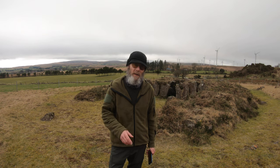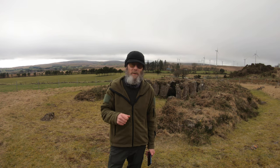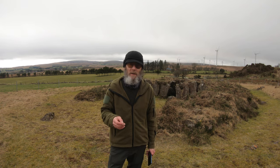It was excavated in the 1940s. So I think it was the early 1940s, the cairn was excavated and they found a flint arrowhead, some flint scrapers, and some various pots and pottery from Neolithic and Bronze Age. Also some cremated bones found.